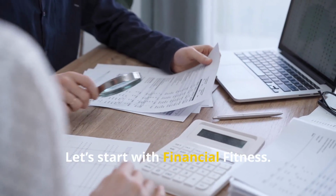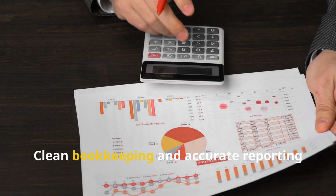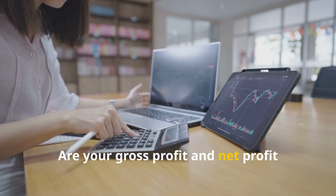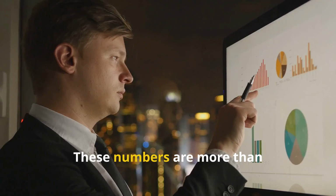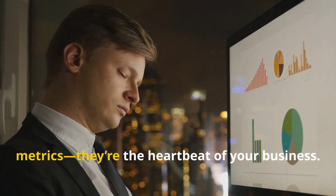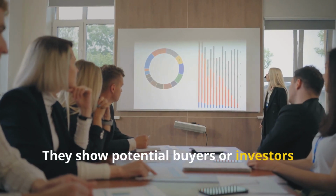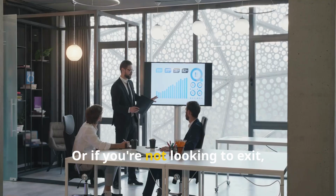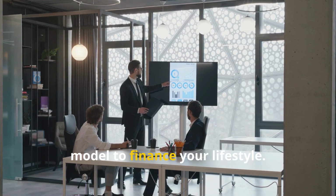Let's start with financial fitness. This is your business's health check. Clean bookkeeping and accurate reporting are non-negotiables. Are your gross profit and net profit calculations correct? Do you understand your margins? These numbers are more than metrics. They're the heartbeat of your business. They show potential buyers or investors that your operations are transparent and profitable. Or if you're not looking to exit, they let you implement the profit-first model to finance your lifestyle.